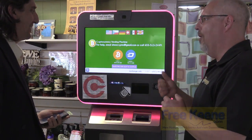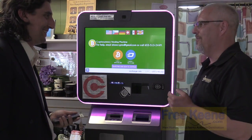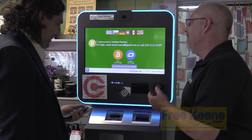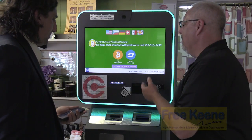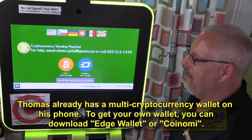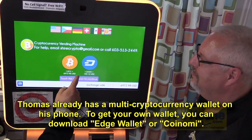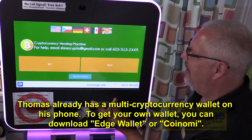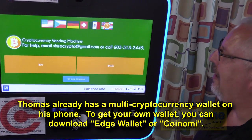And so how does one engage with this machine right here? You just did step one, which was press anywhere on the screen. Thank God I passed that. That's all right. At this point, we have two different options. You can buy Bitcoin or you can buy Dash, and you can choose one you want to go with. In this case, Dash? Sure. So that's it. You have two choices, buy or go back. Go ahead and say buy.